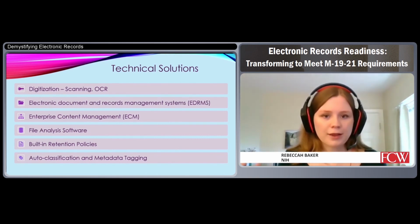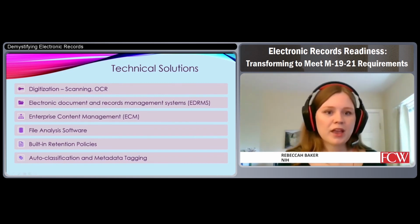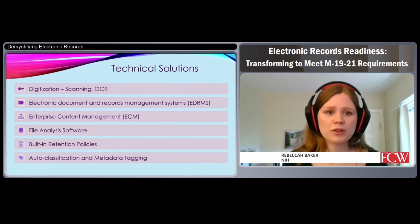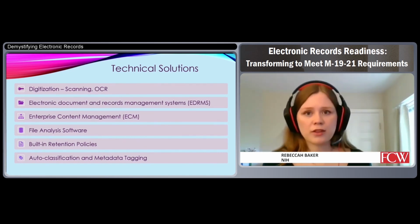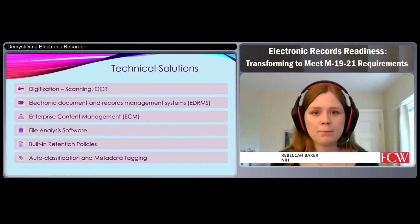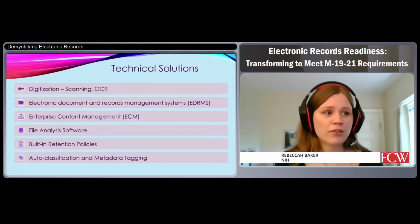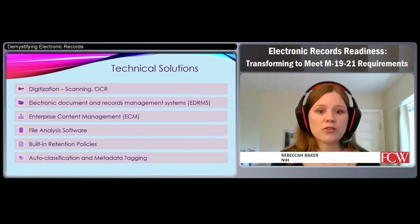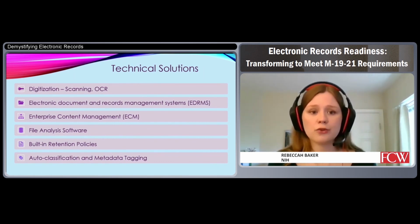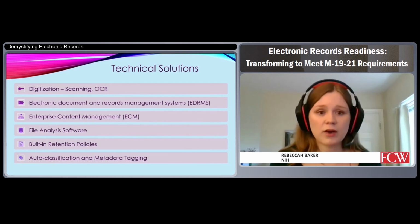so we all know what ECM is, so I'll dive into what NIH is doing. NIH has been in the process of implementing an ECM solution, and some of the issues that NIH had was defining the scope. So what would ECM be at NIH with 27 institutes with their own systems? And the solution was to focus on common administrative processes and workflows and not include the medical research and clinical data.